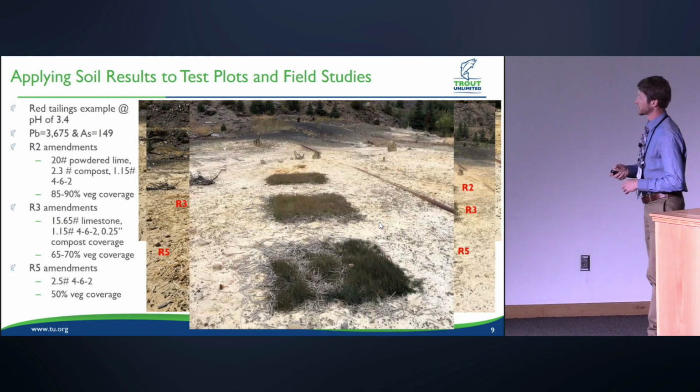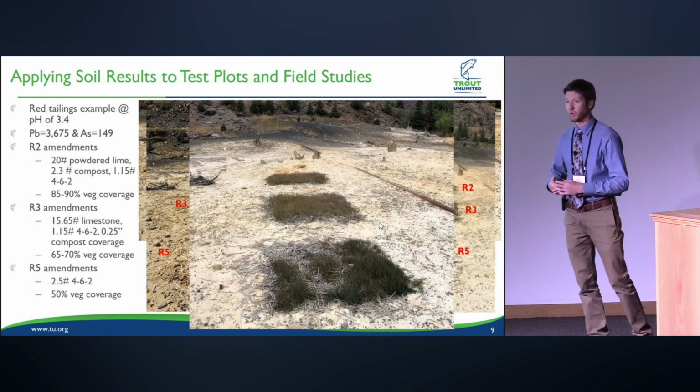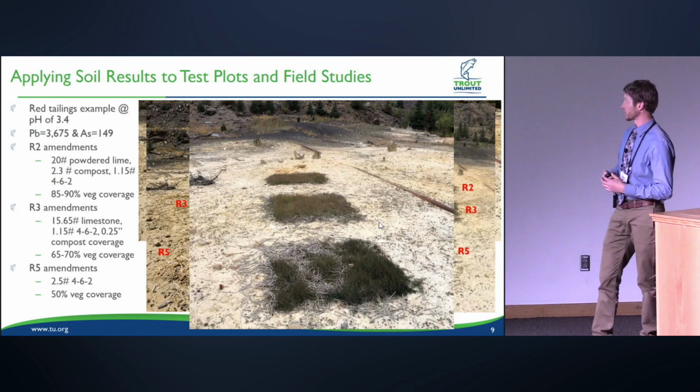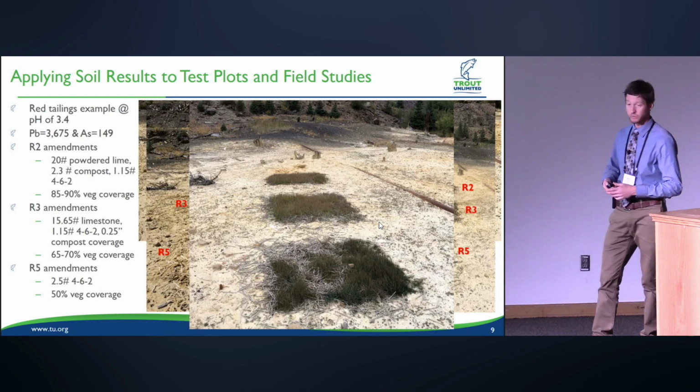And then this photo was taken a couple weeks ago when I was back on site, so showing that the vegetation continued to grow over the summer, over the monsoonal events, and we didn't get any phytotoxicity or vegetation die-off over that part of the year. So just even more vegetation establishment on R2.